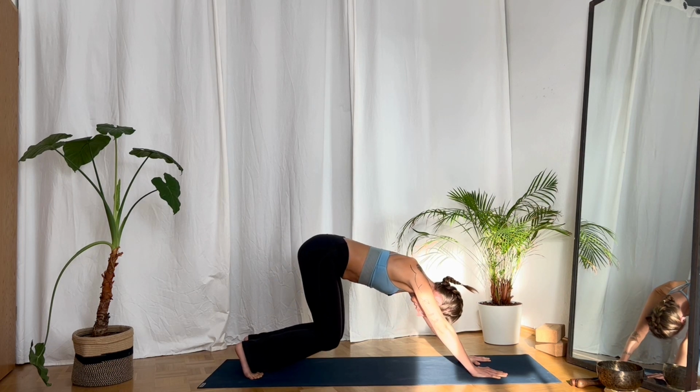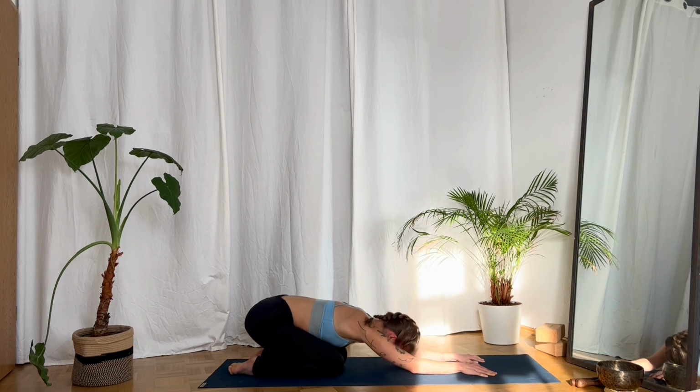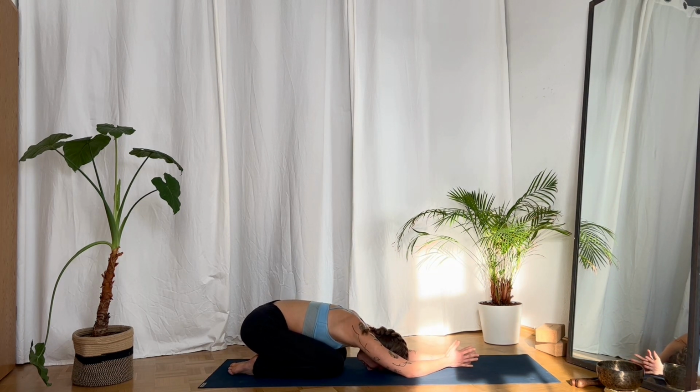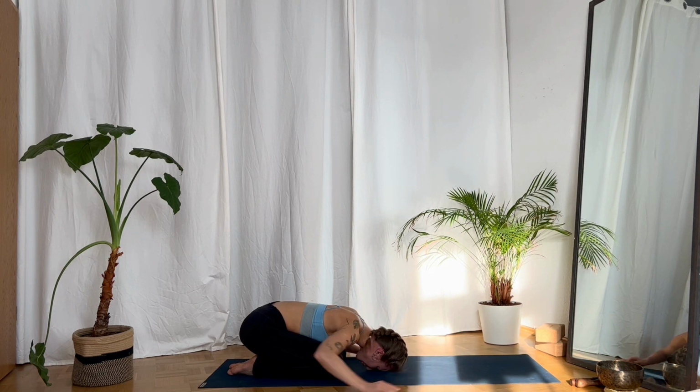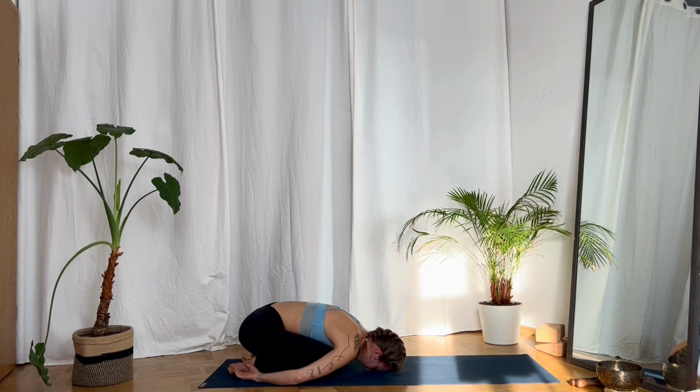And then slowly lower your knees down with your next exhale and come into your child's pose. Maybe bring your palms to touch and release your hands behind your back into prayer pose. And release your arms back towards the front or to your side. Do whatever feels good for your upper arms, for your forearms.